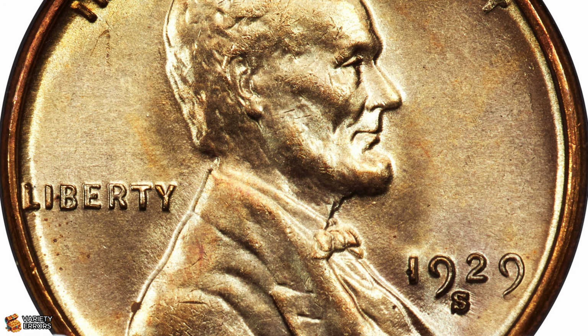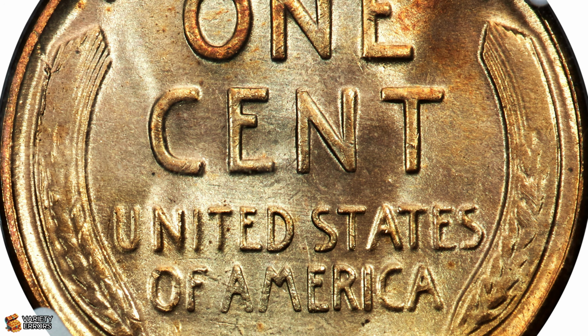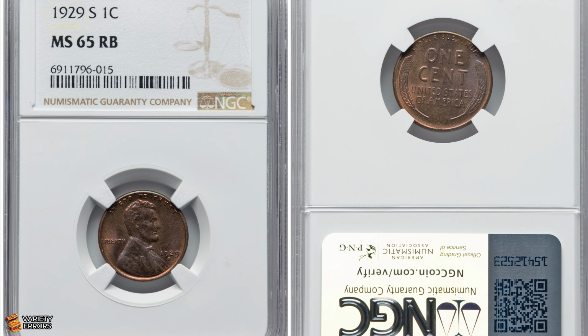We arrive at the most critical lesson for your wallet, and you can apply this to really any coin. The San Francisco Mint comparison on these will show you what to look for. We have two 1929 cents. These will expose the brutal reality of the red premium. First, look at the accessible option.